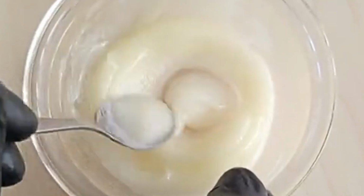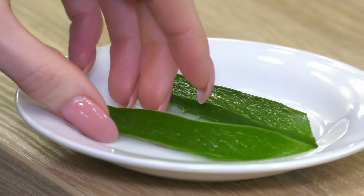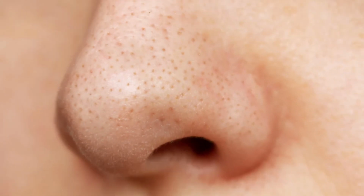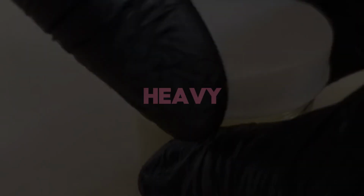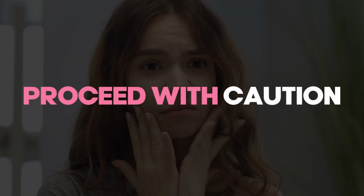This next hack claims to be the ultimate anti-aging solution. Although it looks promising and inexpensive, it's not gonna reverse your age. While aloe vera is known for its soothing properties, mixing it with Vaseline and baby oil can clog up your pores, especially if you have oily skin. The mixture is way too heavy for most people's skin and can cause breakouts. The only time I'd recommend this is if you have extremely dry, flaky skin and you're desperate for moisture. Even then, proceed with caution.